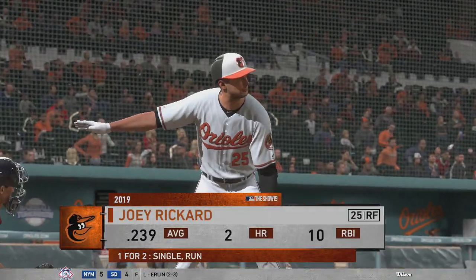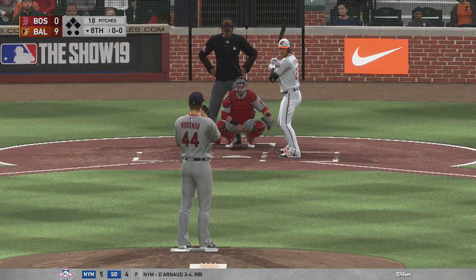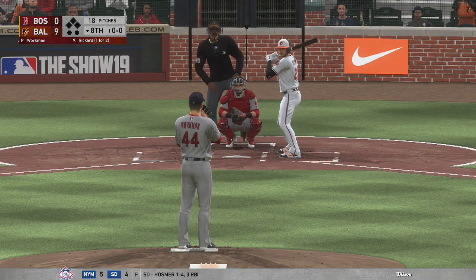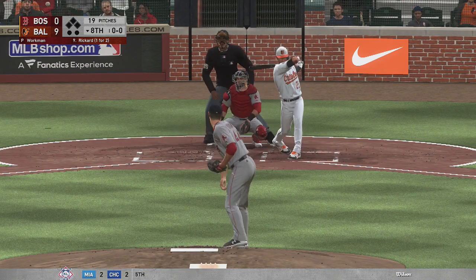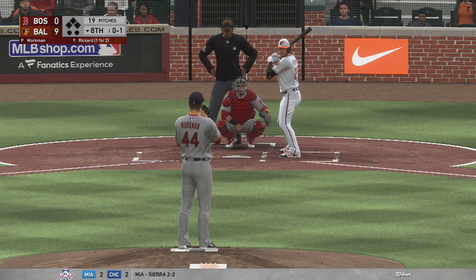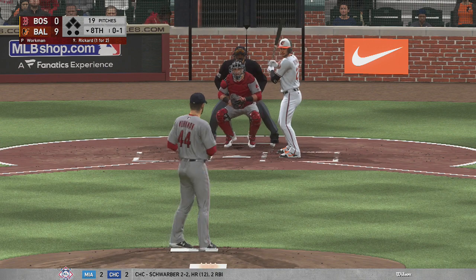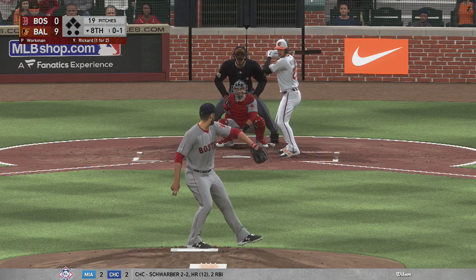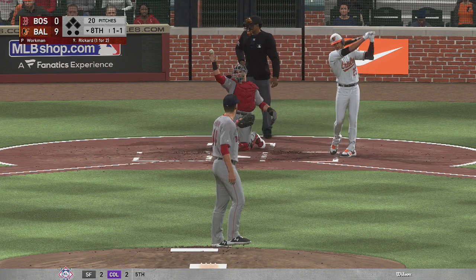Striding in, Joey Rickard, and he'll start out the bottom of the 8th inning. The right fielder, Joey Rickard. First pitch of the at-bat on its way. And he gets a piece here as this ball is fouled away. A windup and the 0-1. And a pitch in the dirt as he lays off. It's 1-1.